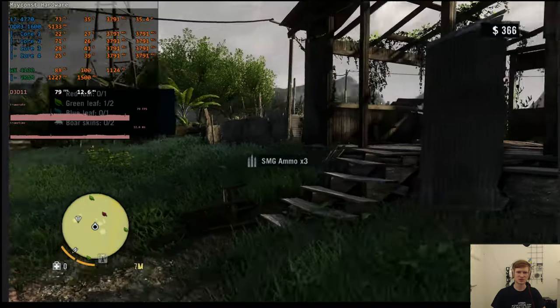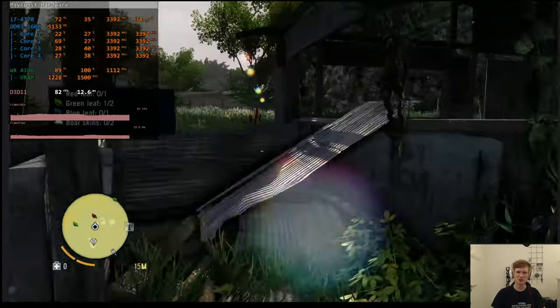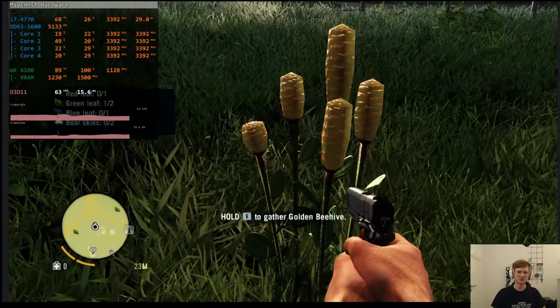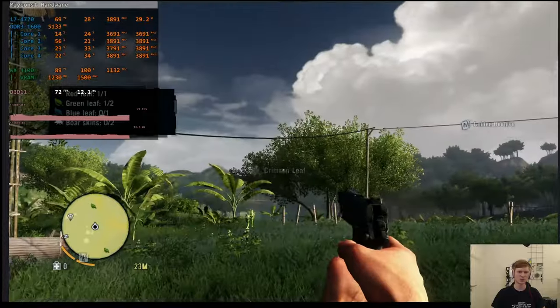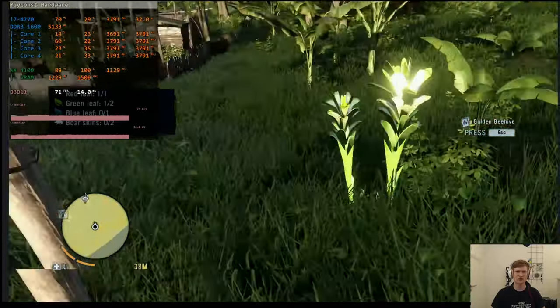Okay, so since I managed to die from a pair of wild boars, I guess I'm supposed to be a bit more careful. I didn't expect them to be this aggressive, but it's a wild boar after all, so they are aggressive in nature as well.